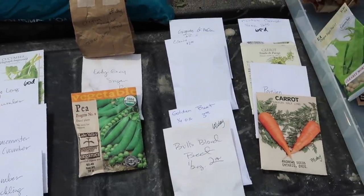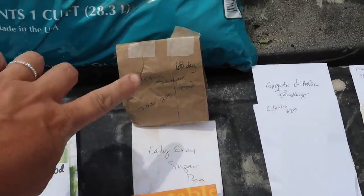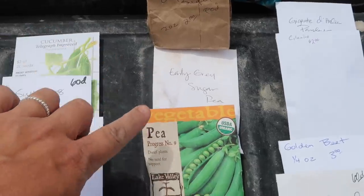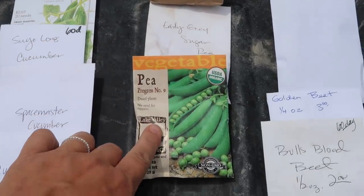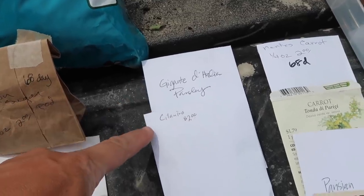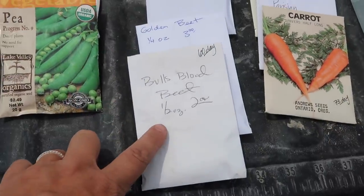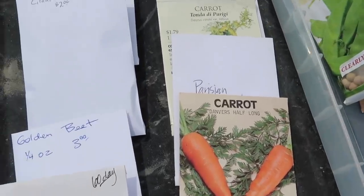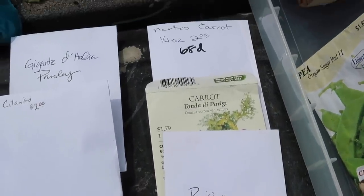And then here are the cold crops I'm starting today. We've got Oregon Sugar Pod Pea, 68 day, same for the Early Gray Sugar Pod. And then Progress Number 9. We've got a couple different herbs here, the parsley and cilantro, and then bull's blood beets and golden beets, which are both 60 day. And then just several different types of carrots. I thought it'd be fun to just put a whole bunch in there.